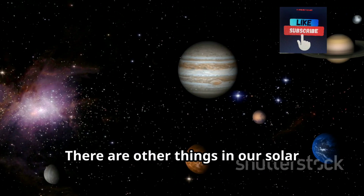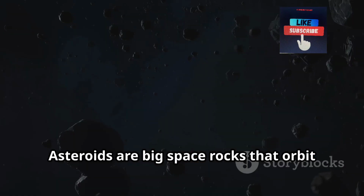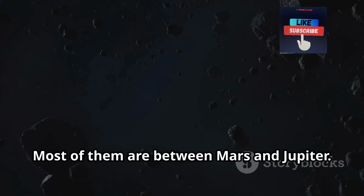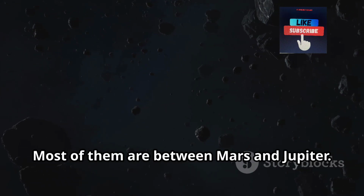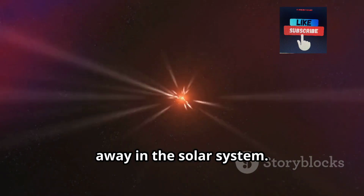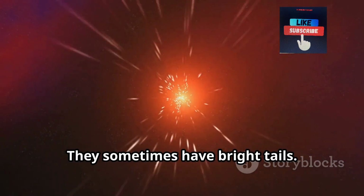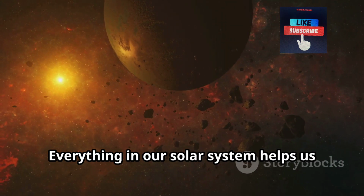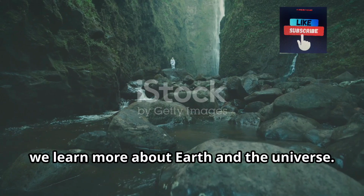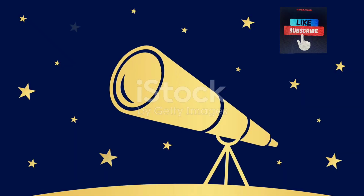There are other things in our solar system besides planets. Asteroids are big space rocks that orbit the Sun. Most of them are between Mars and Jupiter. Comets are made of ice and come from far away in the solar system. They sometimes have bright tails. Everything in our solar system helps us learn how it was made. By studying these things, we learn more about Earth and the universe.